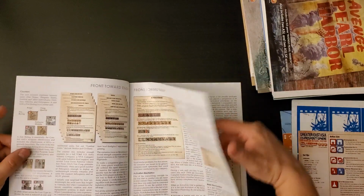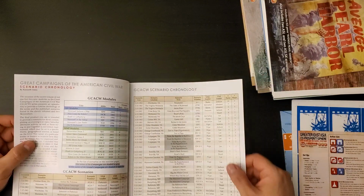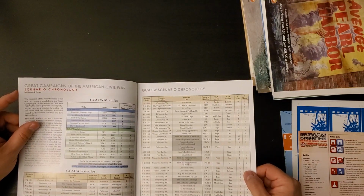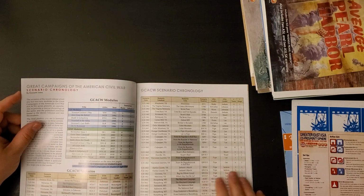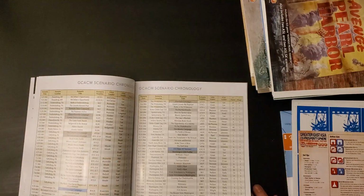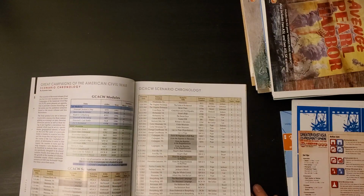Something that I was into, because this was mentioned to me that this was in here, is a huge scenario chronology for the Great Campaigns of the American Civil War series. This tells us where those are, what part of the war they take place in, how many turns they are. And as you can see, there's quite a lot of scenarios. And this should be up to date through Atlanta Is Ours, and indeed it is.